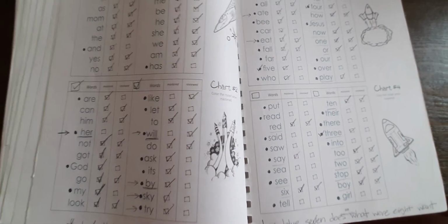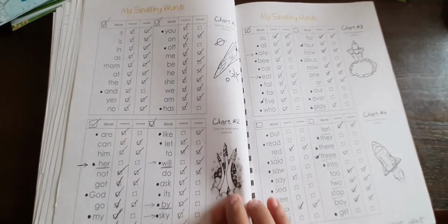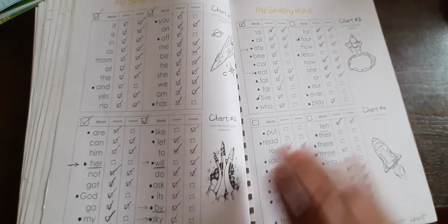If you want, you can have a spelling test. They do include more spelling words in the back of this book. Whether or not you want to use them is totally up to you. And that is the end of the course book.